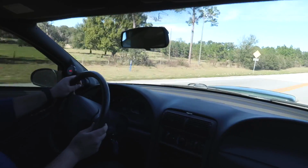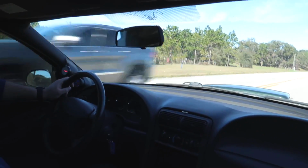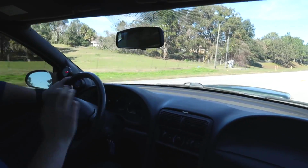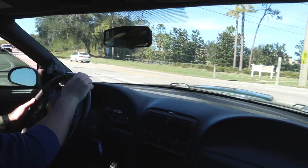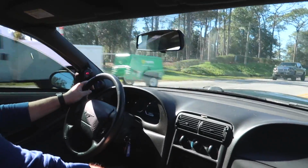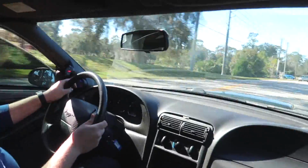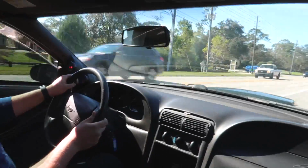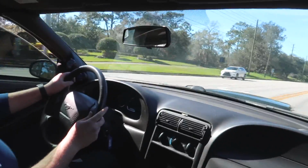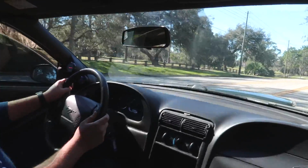Fun. I don't know why people don't just turbo their cars. Oh my god. Turbo 2 valve. Putting a smile on my face. Spinning Toyos too, which is pretty crazy. This thing's definitely being put through its stress test.